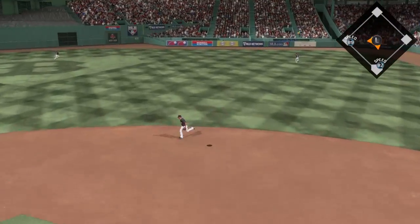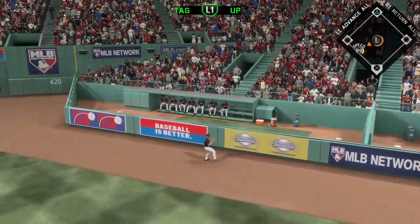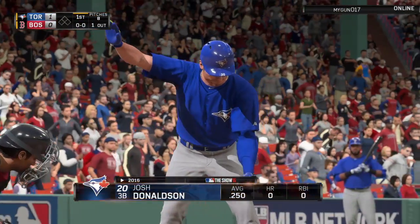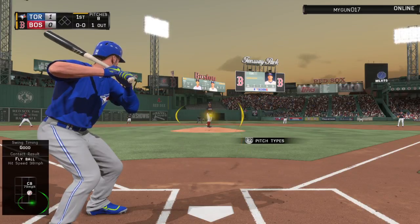2 balls and a strike. Pitch swung on and hit in the air. Right fielder is on the run. 1 away. The runner from third crosses the plate, and they've taken a 1-0 lead. Stepping up to the plate, Josh Donaldson. He'll get to take his first cuts here.